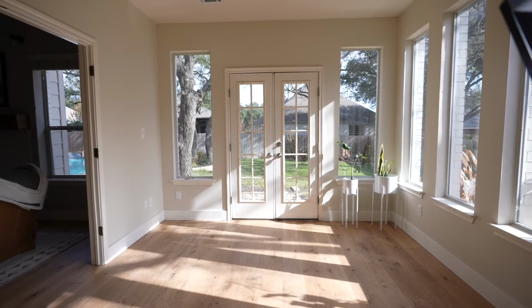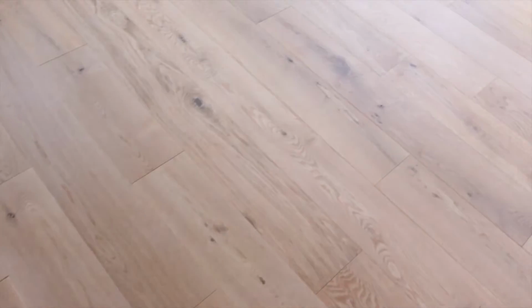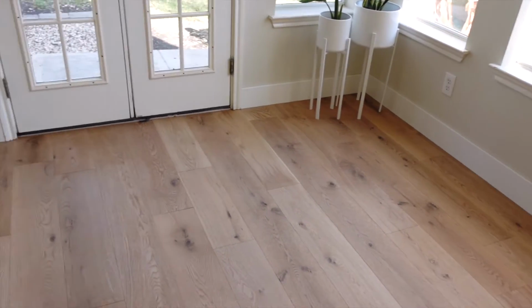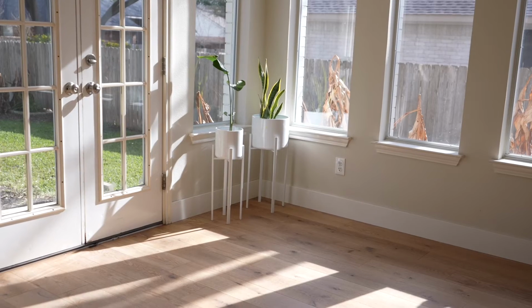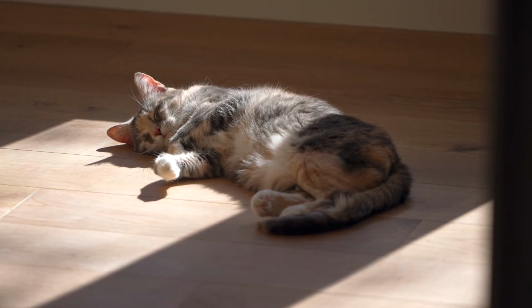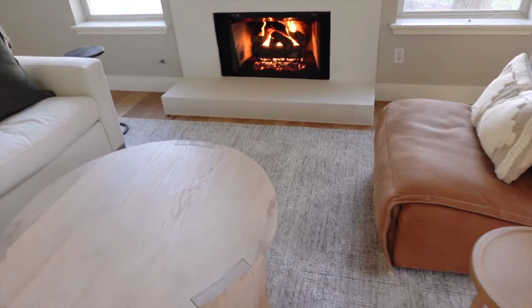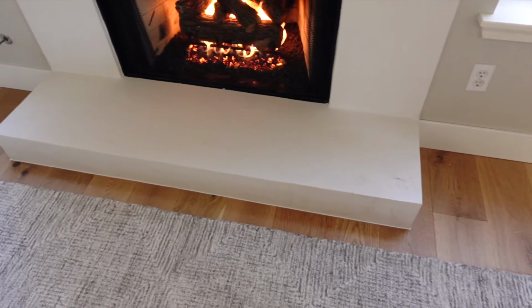This was tile before, and something about this being wood in the living room and then changing to tile in the sunroom made it feel kind of cut off from the rest of the house and kind of cold. And now with the wood in here, it just feels so much warmer and brighter. And then also now we actually have flooring up to our fireplace, which is filthy. This needs to be cleaned after this project.